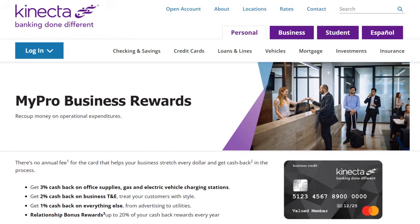The business credit card at Connecta is called My Pro Business Rewards. It is a rewards business credit card that allows you to get 3% cash back on office supplies, gas, and electric vehicle charging stations. If you have a small business and a lot of expenses when it comes to office supplies, when you commute, or if you're trying to solidify the way your team reports expenses, you will love this My Pro Business Rewards credit card.